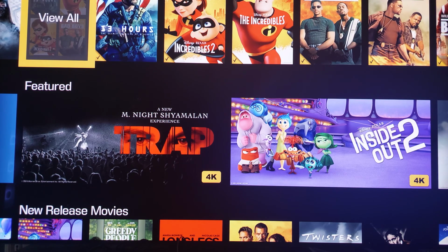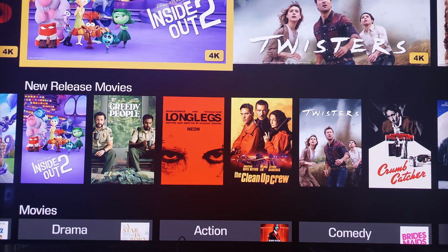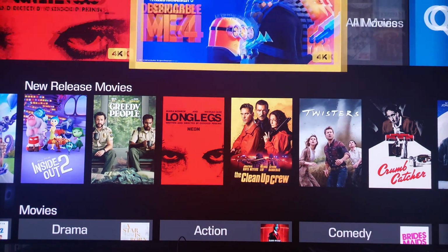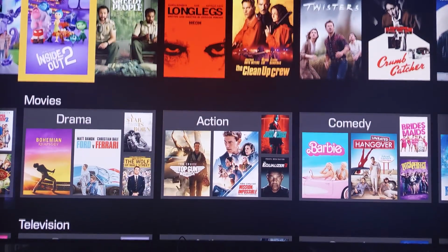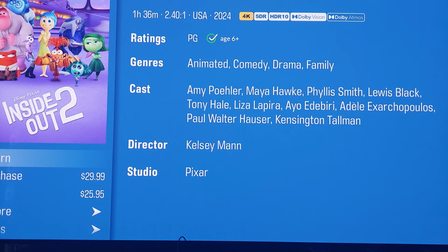So before I get into that, you have featured. Featured are going to be films that are either currently in theaters or they're almost out of theaters, but you're getting the highest quality when it comes to the Kaleidescape ecosystem. And then you have new release movies. So Inside Out 2 recently came out. As you can see, it's available.